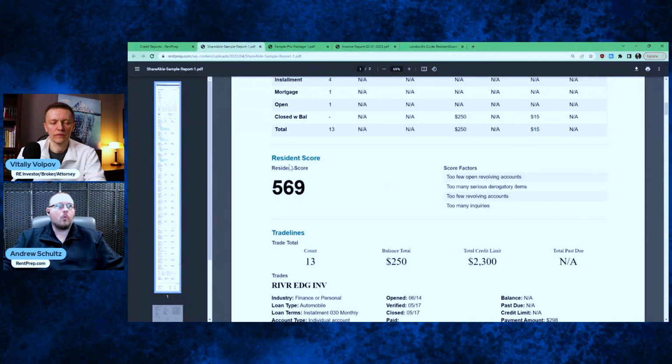But I did want to talk about what a resident score is before we jumped any further. The other thing I wanted to mention is this section right here, the scoring factors, is important because these are actually the scoring factors that FICO reports when you pull a credit report down. So you might not be getting a complete and total FICO credit score, but you are at least getting some information here as to what would be bringing the score up or down.